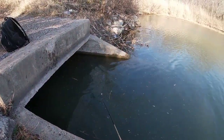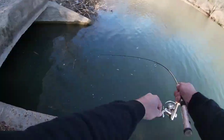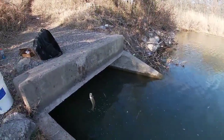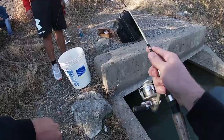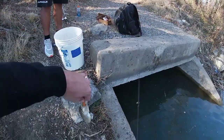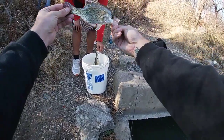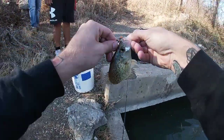Watch this cast right here. He'll end up with 60 crappies at the end of the day. Got one. Yeah, look at this. Got one right here. That's a black crappie. See, that's a white crappie. You see the stripes on it? Those are stripes. Black crappies have nothing but just dots. So that's the difference between a black crappie and a white crappie.